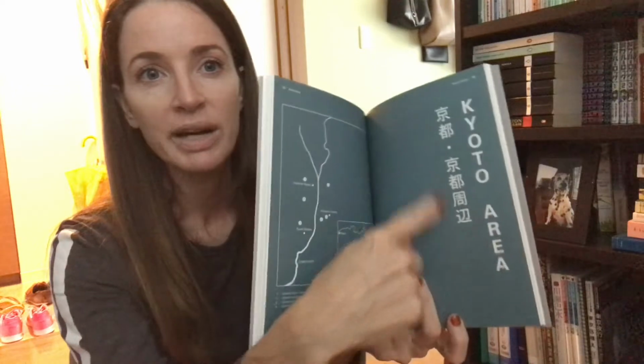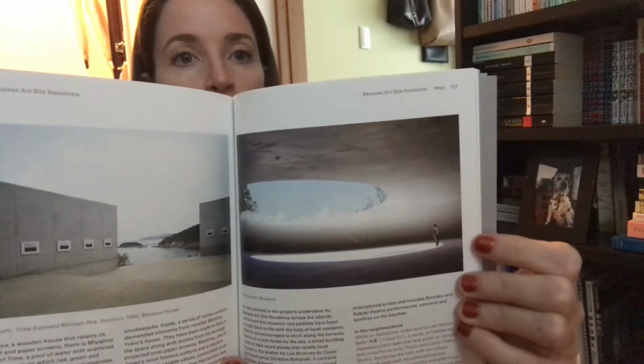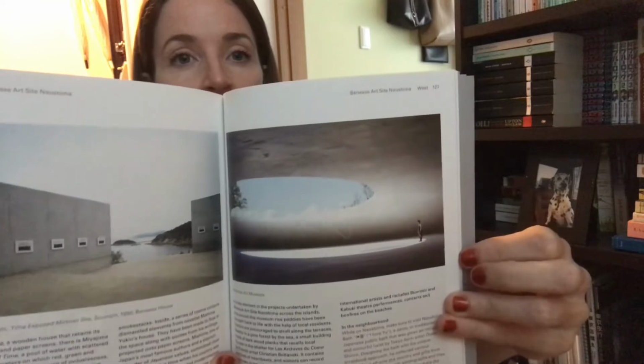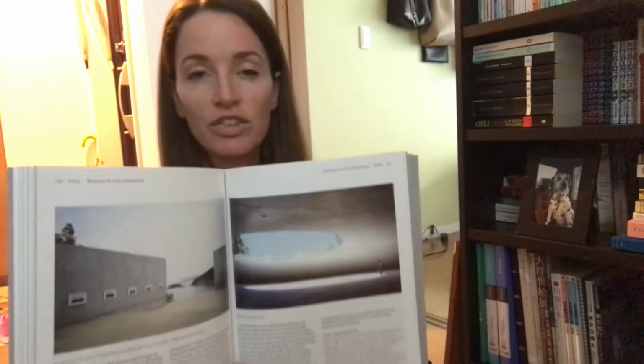Everything's separated by region: Tokyo, Kyoto, and the further away areas of Japan. I've been to this museum and it's really beautiful. This is the only thing there is. The museum itself is an art installation, and that's really beautiful. So I really like this.